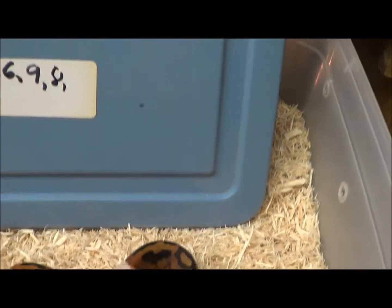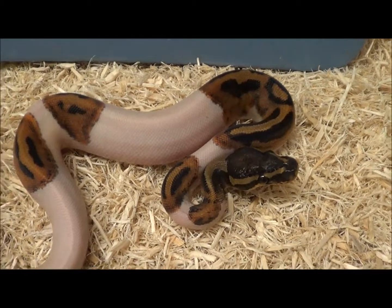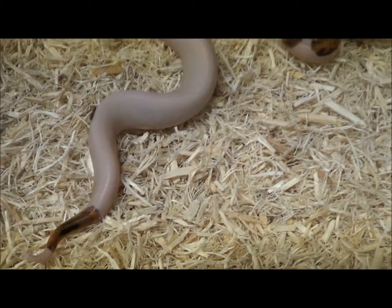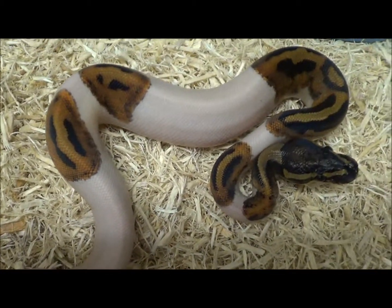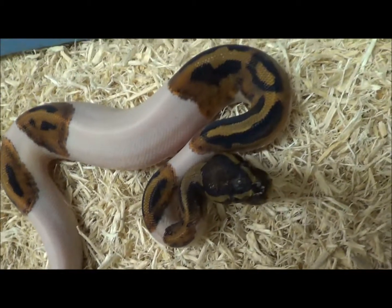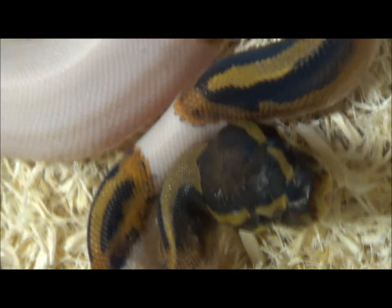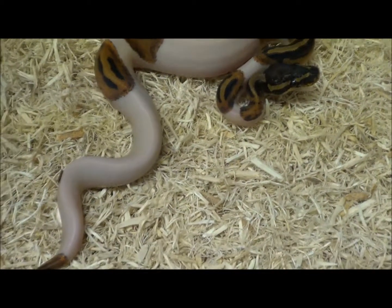Hey guys, this animal and the next three are all brothers. They're all just regular pied, varying degrees of piedness. All born on September 15, 2017, and this is male pied 1701. And yeah, for pets, they're beautiful.